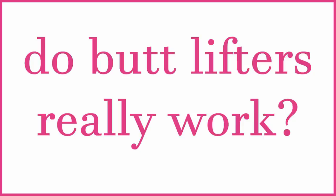Do butt lifters really work? The great thing about butt lifters is the instant gratification. You'll see those results instantly as soon as you slip your lifter on. So you get a lifted backside without the torture of squats or the danger of surgery.